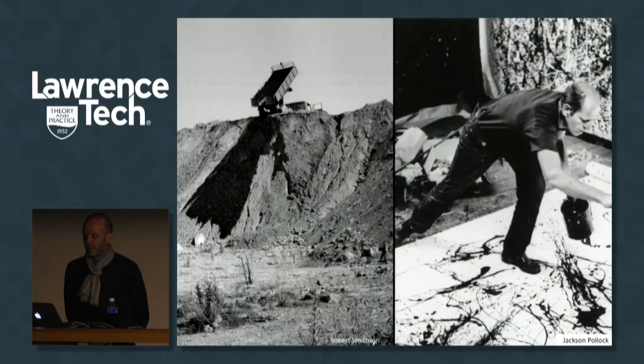At the same time, I want to make very clear that I am as influenced by ideas in architecture as I am in landscape, but also in art. And a lot of the work that I want to reference this afternoon are really art projects that toe the line between ideas about architecture and landscape as well.